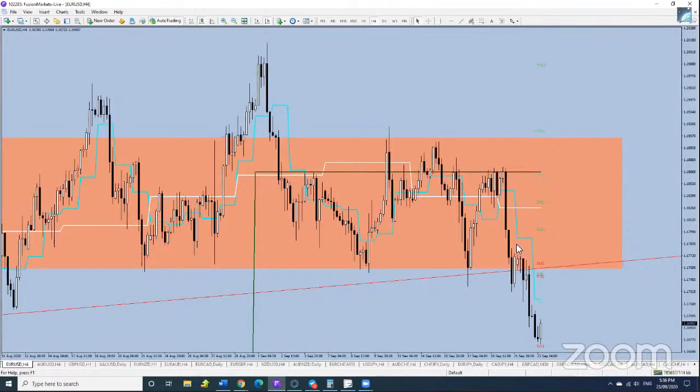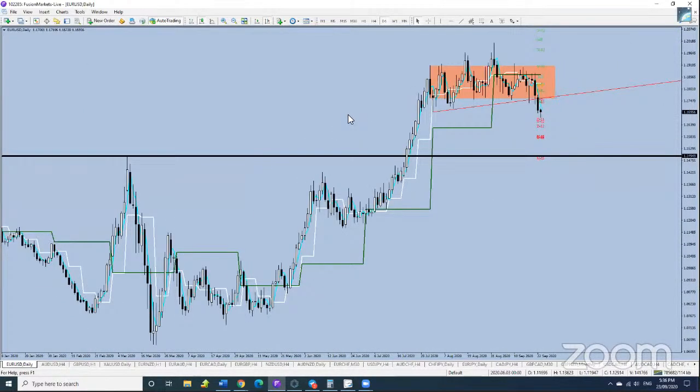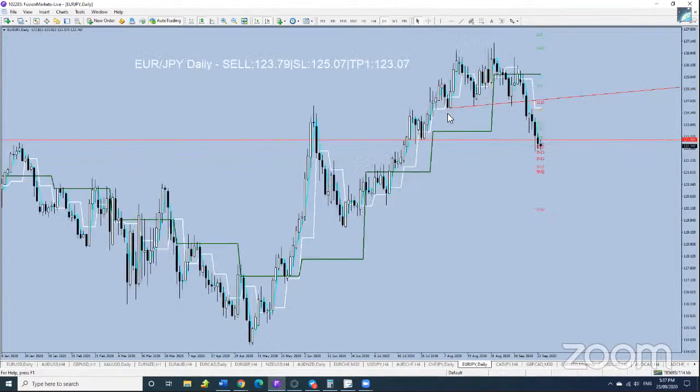So there was the potential for the entry. Would I have taken that? No, because an untested daily pivot would prevent me from doing it. The only other way that I see that as a possible entry from a slingshot point of view is as a dominant break of a trade line. And that's what we traded last week on Euro Yen. Let me turn the clock back. There's Euro Yen that we traded last week. Bang. It is a little bit different.